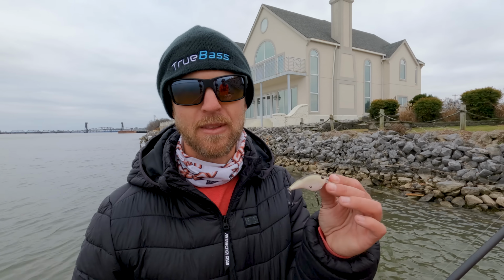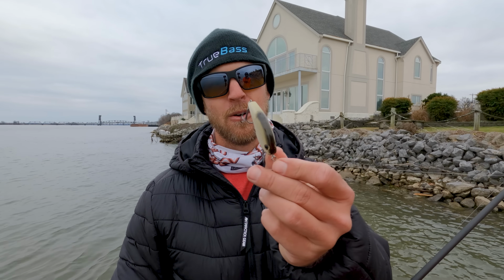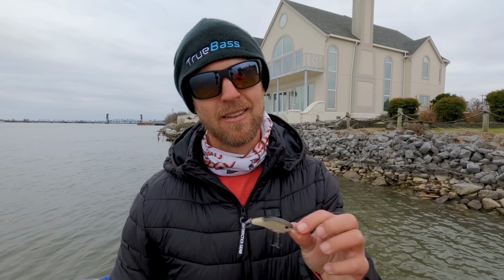You have to abandon something that's working to go check and make sure something else isn't working better. And I feel like we kind of accomplished our goal today. If we had to come back tomorrow, I think we could put a lot of fish in the boat with the pattern that we found. Shallow, flat-sided crankbaits, eddies down the river.